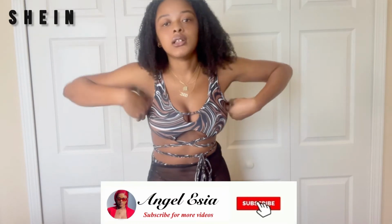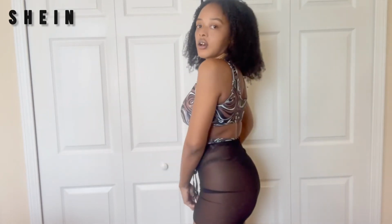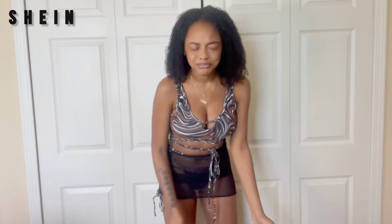Guys, I actually really love this set. It looks really cute. It's brown and black. Let me know if you're liking the colors and the fit. In this, I have a medium. I'm really glad I got mediums in the majority of these sets because it paid off. And this is the detail of the bra itself. It just has padding in there, that's all. So guys, please let me know if you're feeling this bikini set or not.